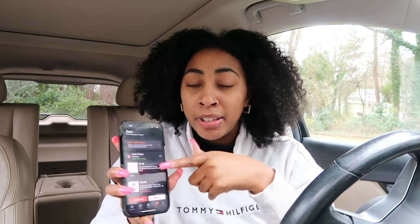I actually ended up putting everything in a cart instead of a list, because this way I know how much I'm gonna end up spending at the end of this. Of course, I might see some more things that I ain't have on a list that I might end up picking up, but you know what? That's neither here nor there. So let's get to it.